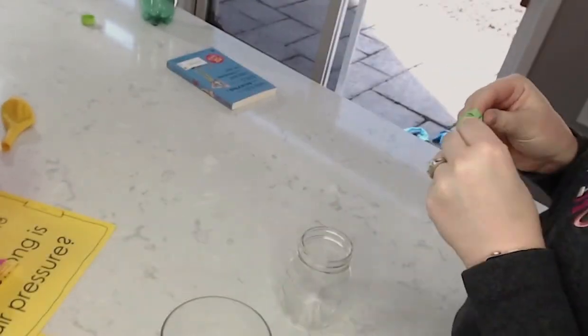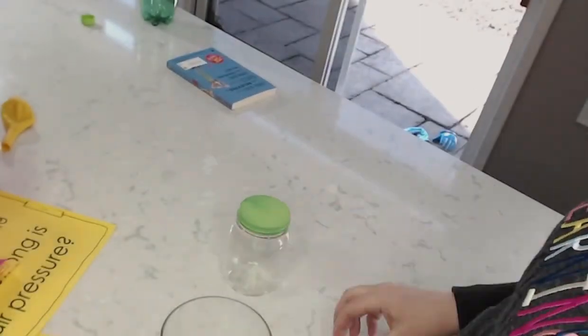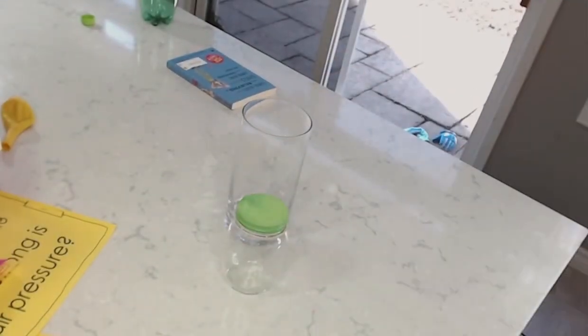In a classroom setting that is at a constant altitude, it would be more difficult to show how altitude and atmospheric air pressure is measured. With this experiment, students will create their own barometer.